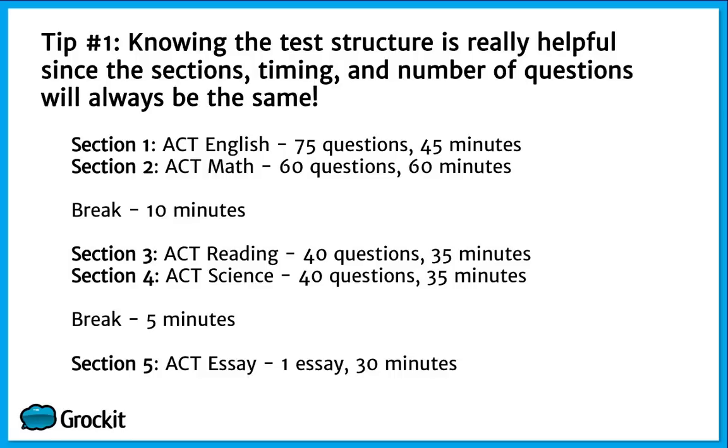First, know that the passages are always in the same order. It's prose fiction, social studies, humanities, and then natural science. You can do them in any order you want, so always start with your strongest passage and then work your way from there. You don't have a break in between the reading and the science. It goes right on to the next section.